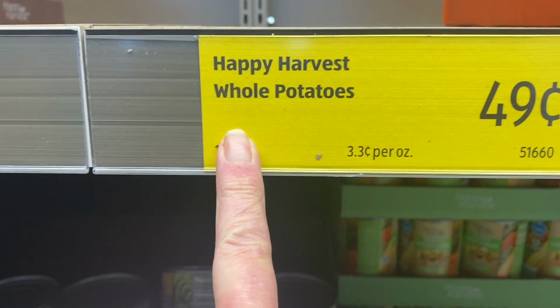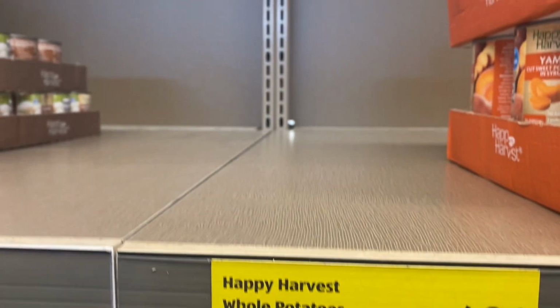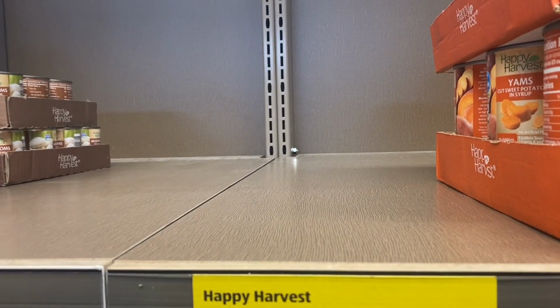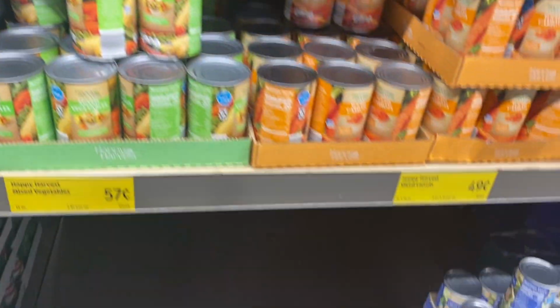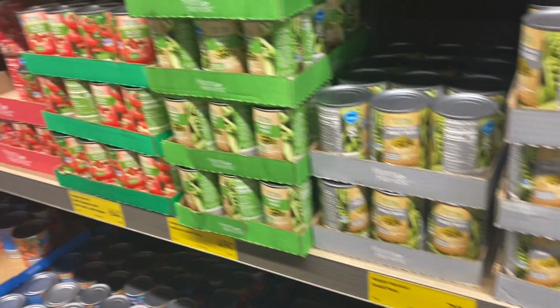I do like their whole potatoes, they're great for potato soup. Price hasn't gone up, but yeah, not a single can. And I'm just seeing more holes than I normally see in their vegetables.